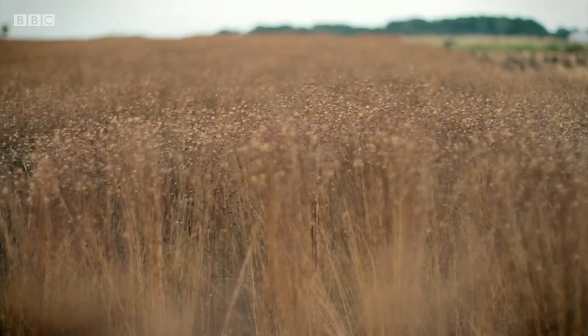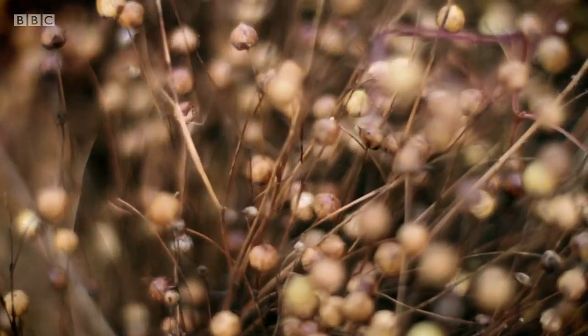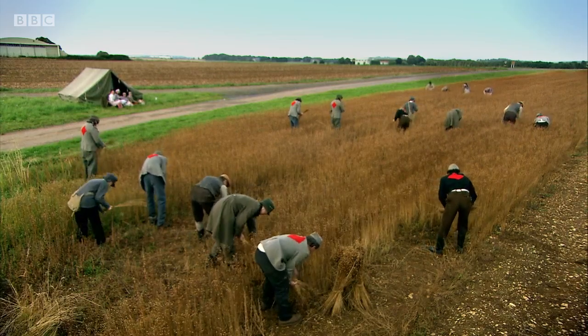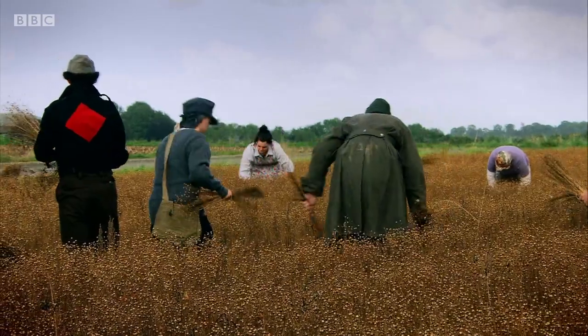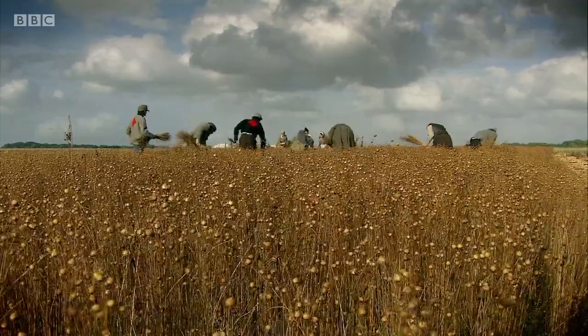Alex and Peter are heading to Simon Cooper's farm to help harvest his flax. Unlike the boys' crop, Simon's was grown on well-drained light soils, so it's fared the wet weather much better. It's now turned from green to brown, indicating it's ready for harvest.